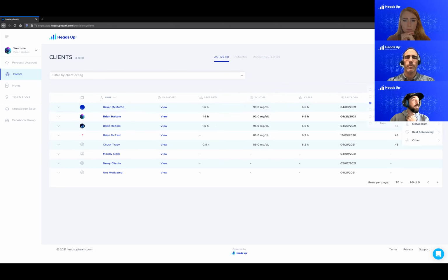Another great feature on the clients table here, if you click the drop-down arrow in the far left of the client table field, it will open up to give you more data about what's being shared. So you'll get the most recent reading, so the date that they recorded it, the day, the week value, the month average, the year average, and the lifetime average. It also shows you the source.